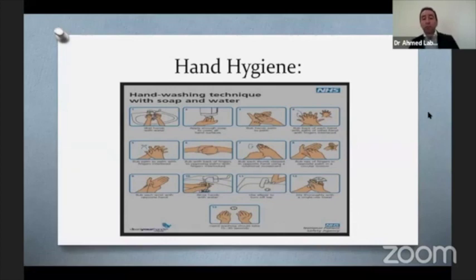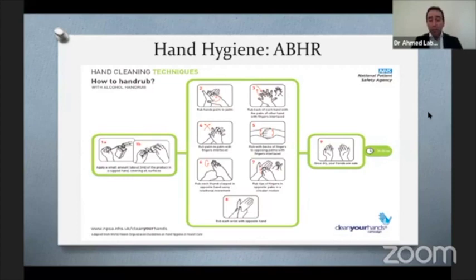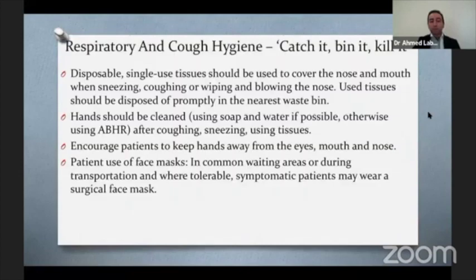And this is a picture showing the steps for appropriate hand washing with soap and water. I'm sure every one of you knows how to do that. It's the same as you perform before any sterile procedure. If you don't have any running water or soap in your ward or your facility, then you have to do hand hygiene using alcohol-based hand rub. It's basically the same steps, but using a hand rub technique.